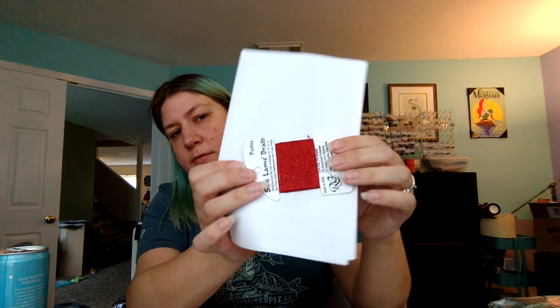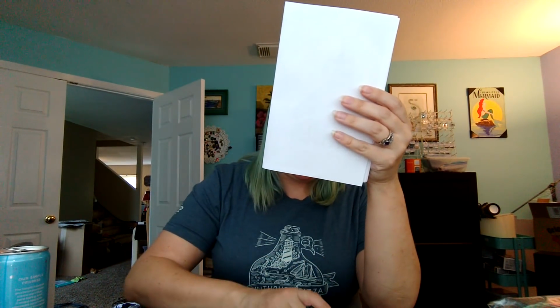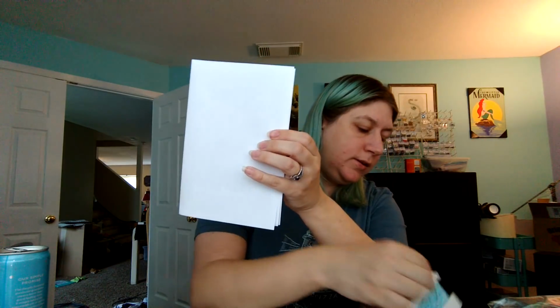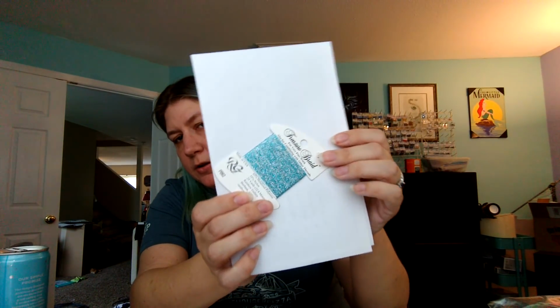And this is number 9, which is the regular red one. And then the Treasure Braid I got was 55, which is a copper, and 62, which is an ombre blue and silver, like aqua and silver. And I actually used this instead of one of the Krennics in my mermaid edition.